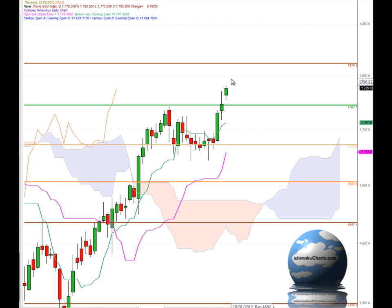Let's look for a test up around the 1800 round number level, but certainly still watch the area around 1767 for any support coming into this market if we do see a change of trend and a loss of momentum by the buyers, but we would expect to see any selling action down around there to lose commitment.